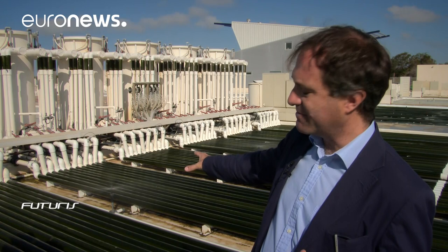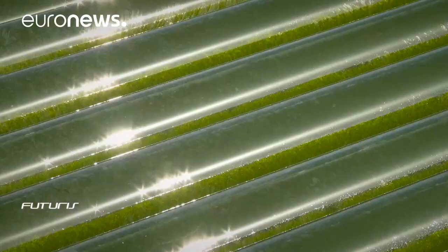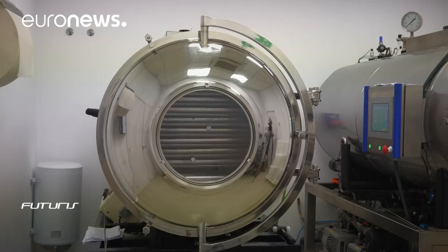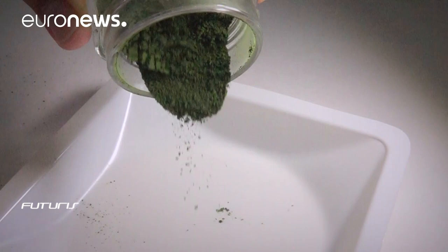We monitor the pH, the light, the oxygen quantity, since photosynthesis produces oxygen. These conditions are very harsh to survive in, but they're required to produce the bioactive ingredients we are interested in. The goal is also to keep innovating to make each step of the production chain cheaper and more efficient.